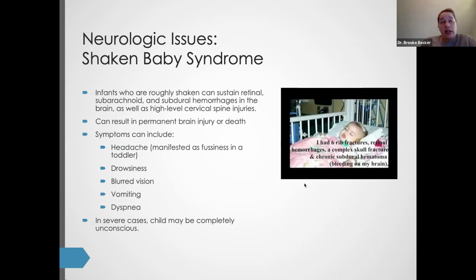Shaken baby syndrome. This is what you see with child abuse. They're going to have subarachnoid, subdural, and retinal hemorrhages. They can also have cervical spinal injuries as well. They're going to have permanent injury or death to the brain in these kids, so these kids are not going to be able to regain the function they had prior.